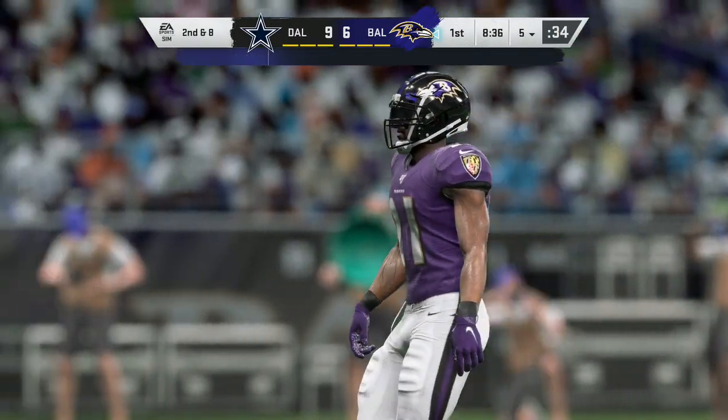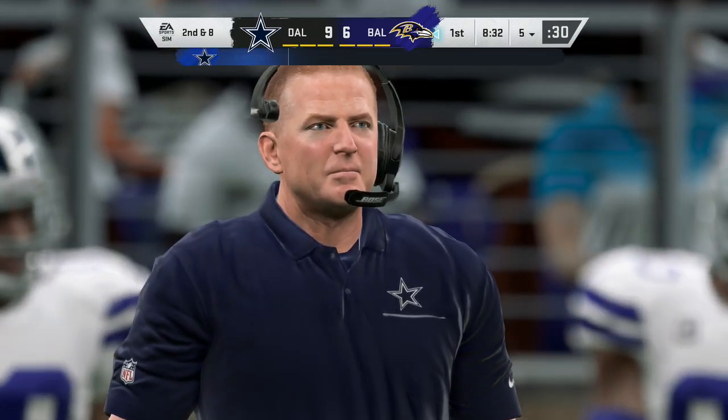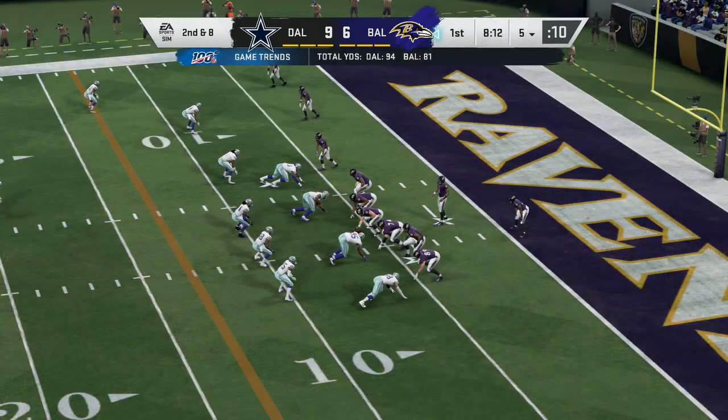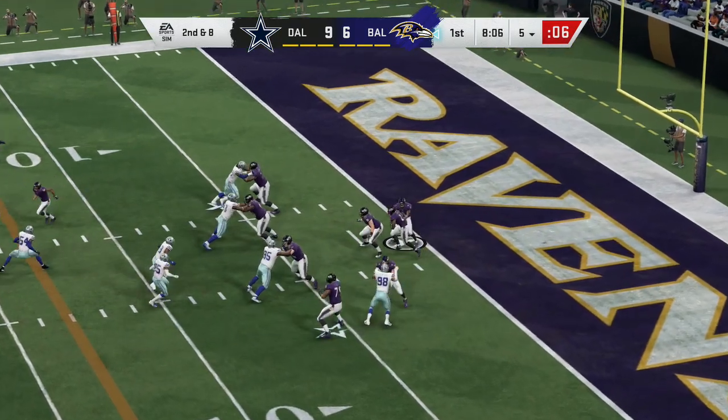Gerald McCoy is always going to be linked with Ndamukong Suh. They came into the NFL in the same draft class. There was a lot of debate about who was going to be the better defensive tackle. They just do it two different ways. McCoy, more movement, more elusiveness. That allowed him to make the play there for a short gain.